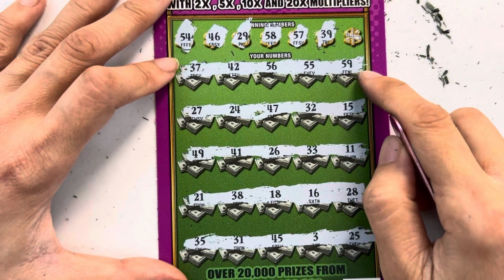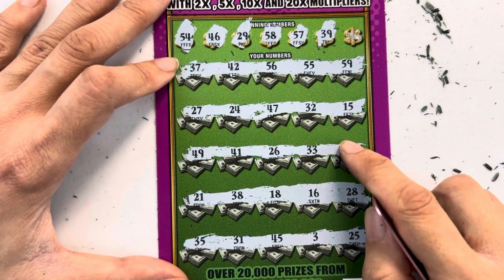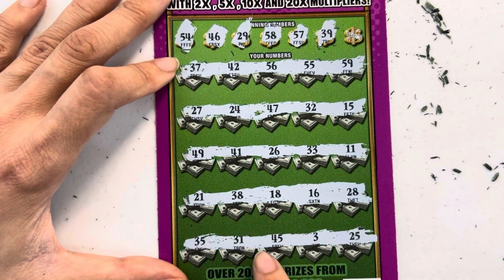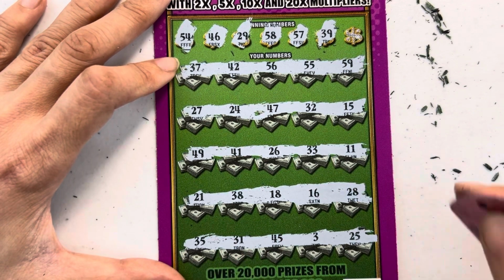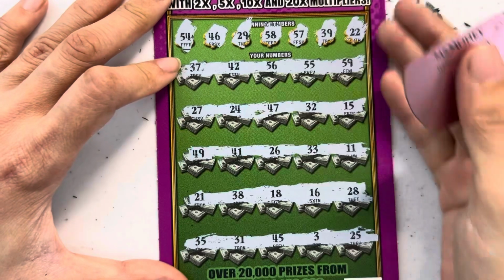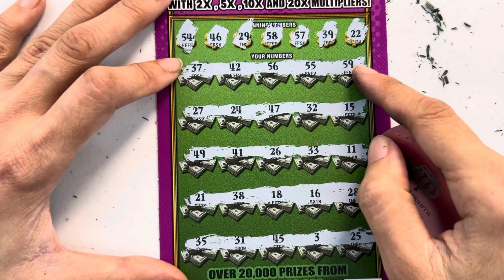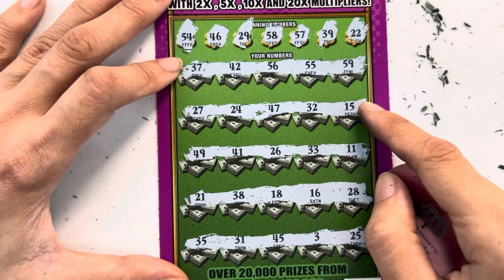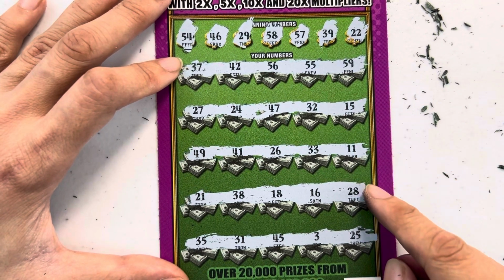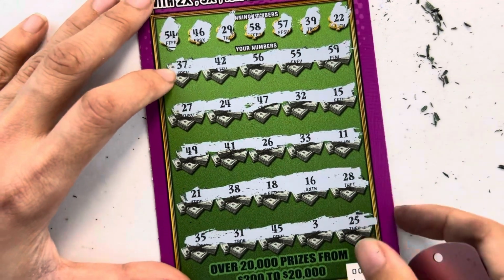39, we have 37, 32, 33, 38, 31, 35. Last number is 22. We don't have a 22, I think. 24, 26, 28, 25. Okay, this is a loser. Okay, last ticket for today.